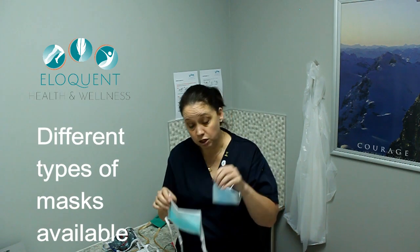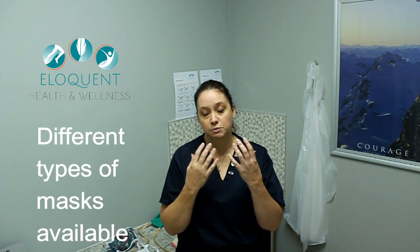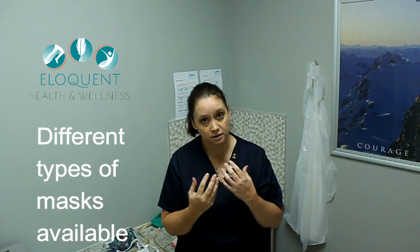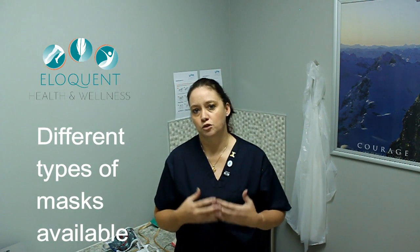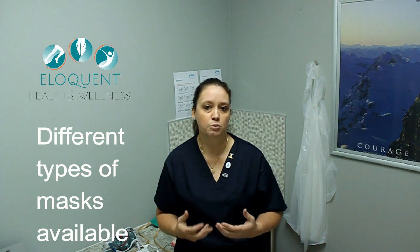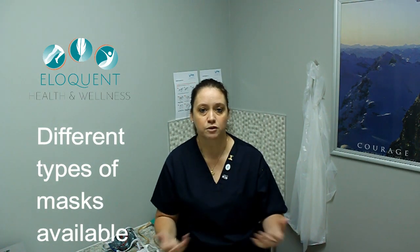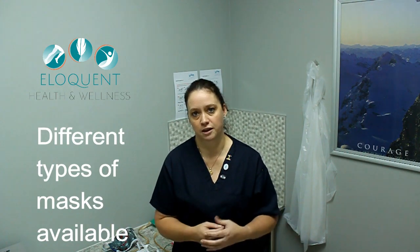The reason why we use these types of masks is because we want to have a barrier against any droplet infections or any droplet dispersals. These masks are used for close contact, where we are actually doing procedures and we want to protect ourselves from whatever is being splattered or diffused through the air.